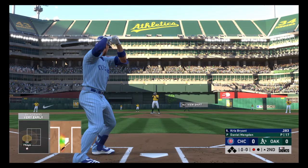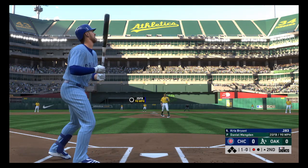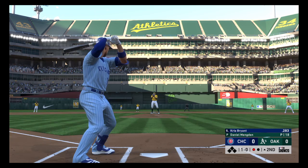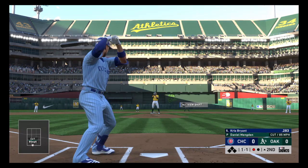Now at the plate, Kris Bryant. He'll get to take his first cuts here. And that misses for ball one. This right-handed pitcher, his bread and butter is that two-seamer, and he loves to throw it inside. Good tailing action there. It's 1-1.